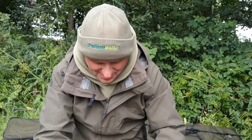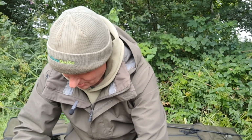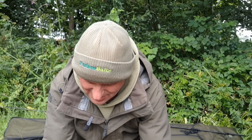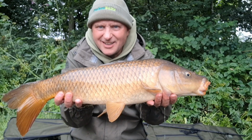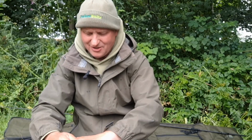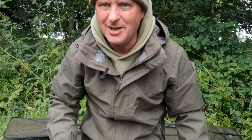Since we started about 1 o'clock, it's now 2 o'clock, and we've got our first decent one of the day. I've had a couple of small ones, unfortunately, as soon as we started, but seem to have fended them off a bit now. We got my first one of the day. He's £6.6, nice little common. There we go. It's the first better one of the day, the third fish if you like. Get him slipped back and see what else we can get.